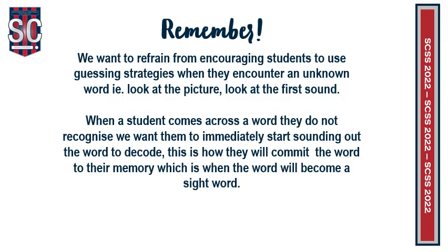Remember, we want to refrain from encouraging students to use guessing strategies when they encounter an unknown word. That is, look at the picture, look at the first sound. When a student comes across a word they do not recognise, we want them to immediately start sounding out the word to decode. This is how they will commit the word to their memory, which is when the word will become a sight word.